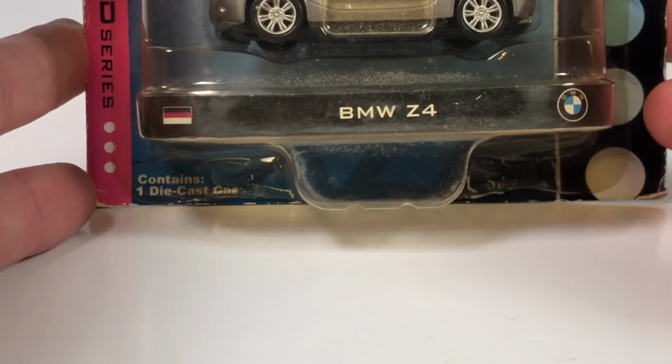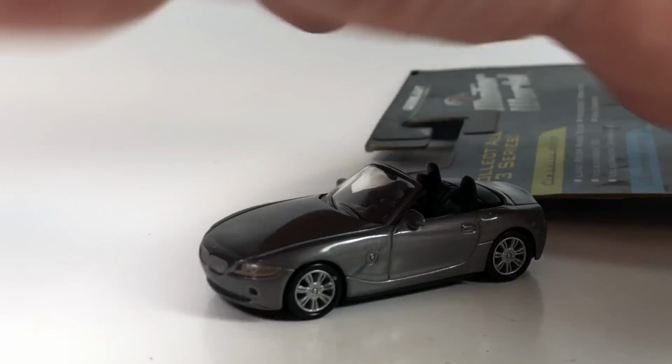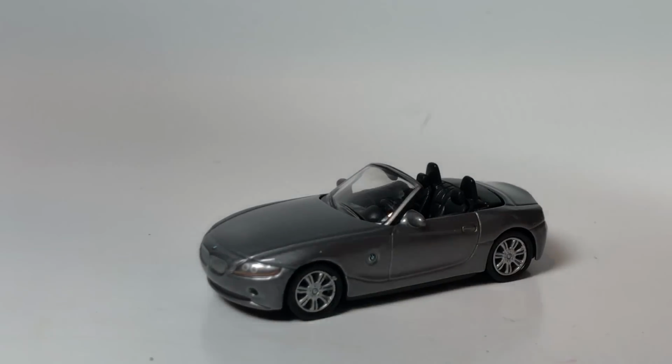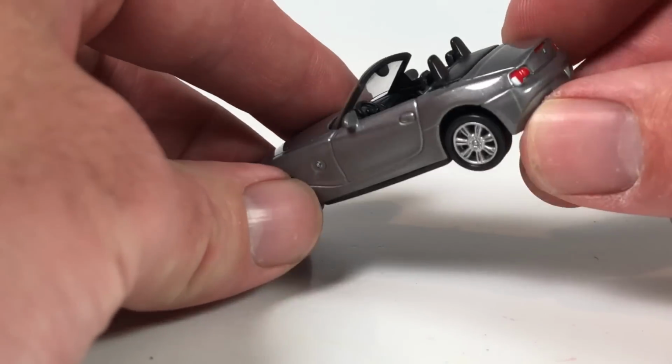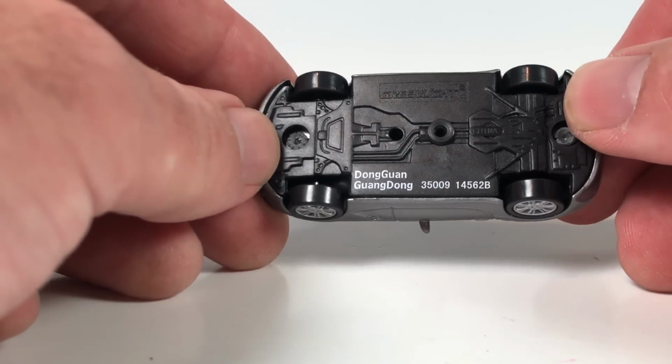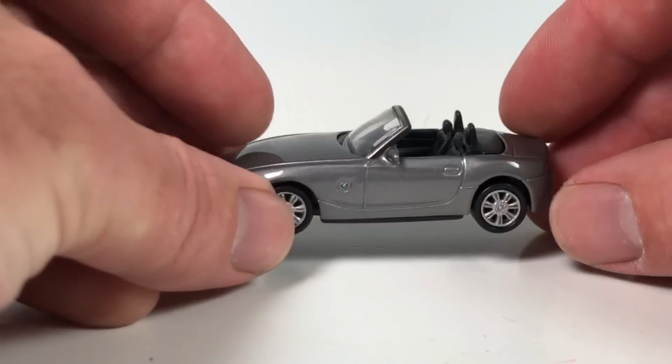BMW Z4. Another one that was a Motor World casting and a high-speed casting or whatever. It was Malibu Diecast International, whatever it was. Not as nice of a casting, and they're not all created equal. There's some that have plastic tires, some that have rubber tires, some with inserted headlights and taillights, some with painted details. They're all over the place. This is one of the ones that has the worst options, which is the plastic tires and the painted details. But it does look pretty good.